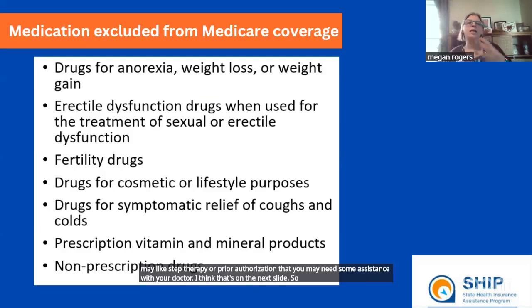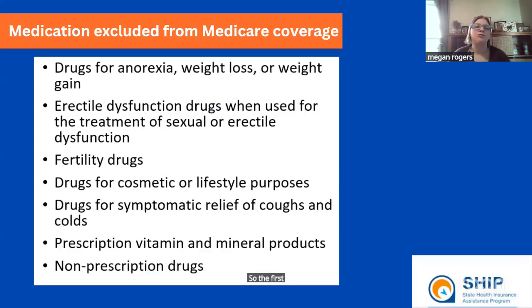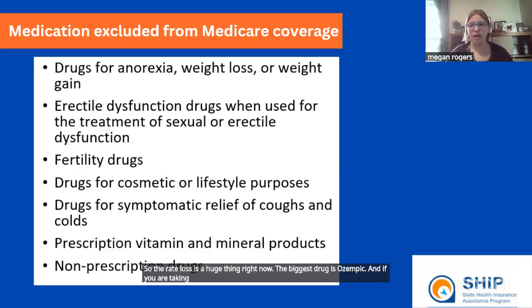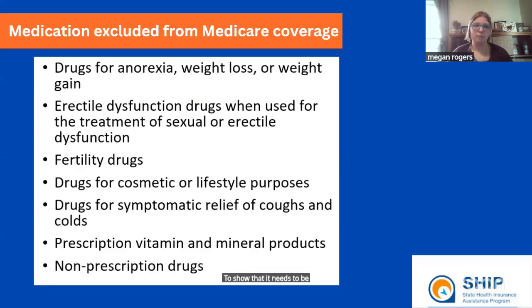So just keep in mind, if you're taking some of these drugs for this reason, they're not going to be covered. But if you're taking them for a medical reason, then you just want to make sure you communicate that to your drug plan. So the first is medications for anorexia, weight loss, or weight gain. So the weight loss is a huge thing right now. The biggest drug is Ozempic. And if you are taking that to lose weight, that is not covered by the FDA at the moment to be covered. If you are taking Ozempic for your diabetes, though, it would be covered. But your doctor is going to have to provide that diagnosis to the insurance company to show that it needs to be covered for diabetes.